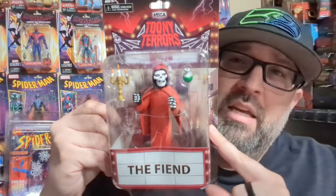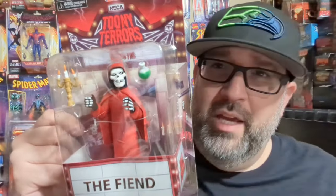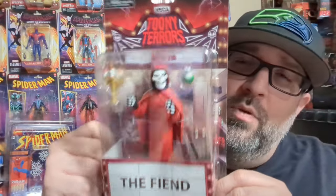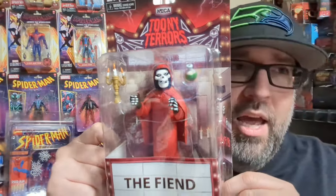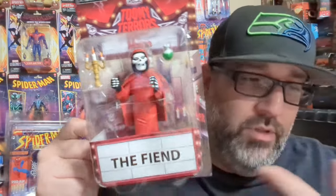Super happy to have it. I'm a Misfits fan. I love punk rock music, even the gothic punk stuff back in the day. So this is going in the collection. This will go in my room. I have an Ace Ventura from the animated cartoon. This will go next to it. So yeah.